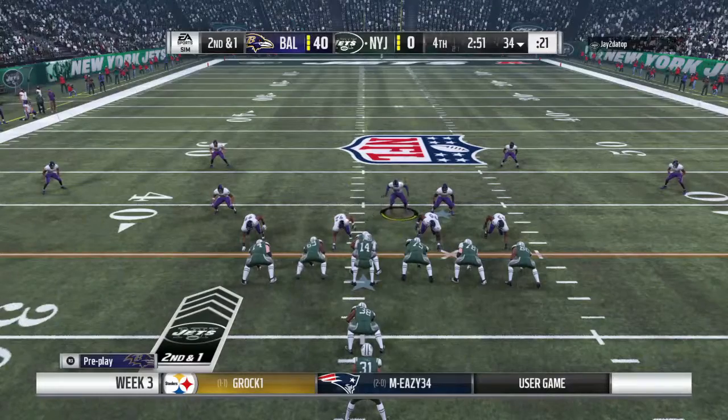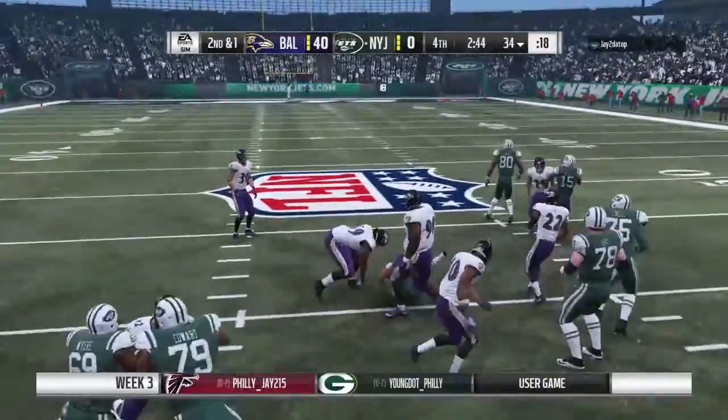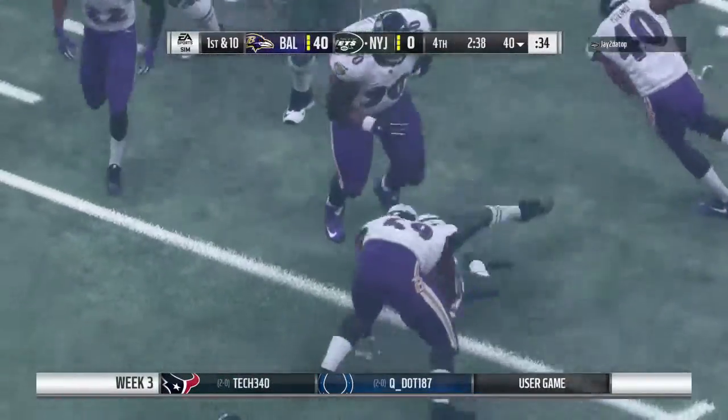And D-line wearing down 4th quarter. Yeah, that's not a guy they want to see consistently. And they'll go on the ground. And he'll bring it up here to right at the 40-yard line. 5 yards is the pickup there as that extends this drive.